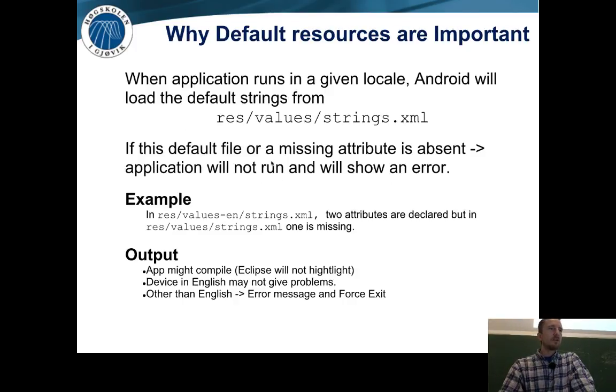So for example, there is a file in values called strings.xml, which you've worked with because it contains the label, the name of your app. Why is it in that file? Well, because you can have something called res values en, and that's English specific, and you can have res values and some other locale, pt for Portuguese or bk for Bokmål, I think, and have your strings localized to that language.